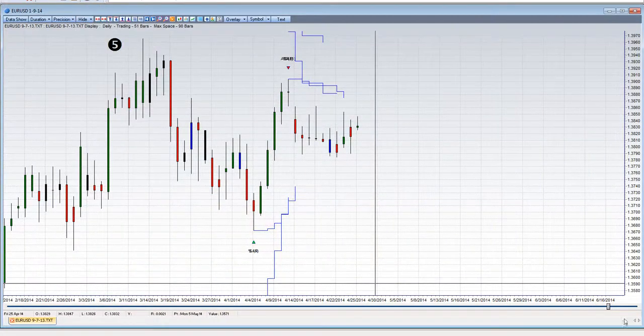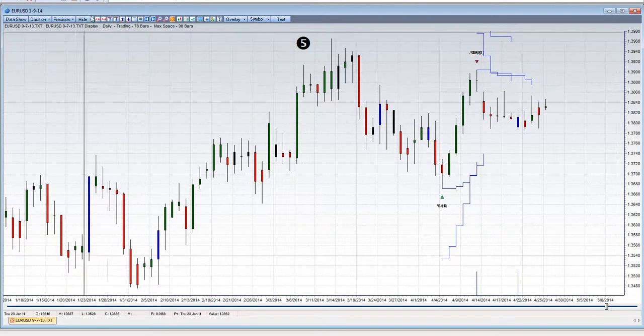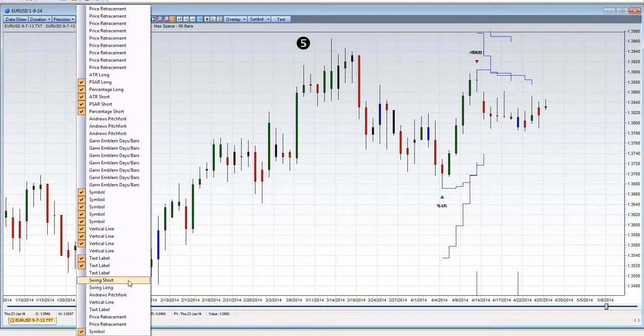Just trying to build a case for you. You can see that it's chop. It's just pure chop. What else do I want to show you? All right, so let's break it down.